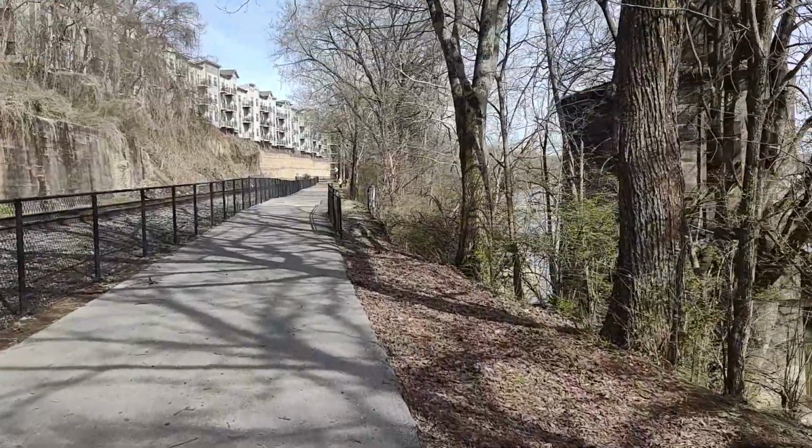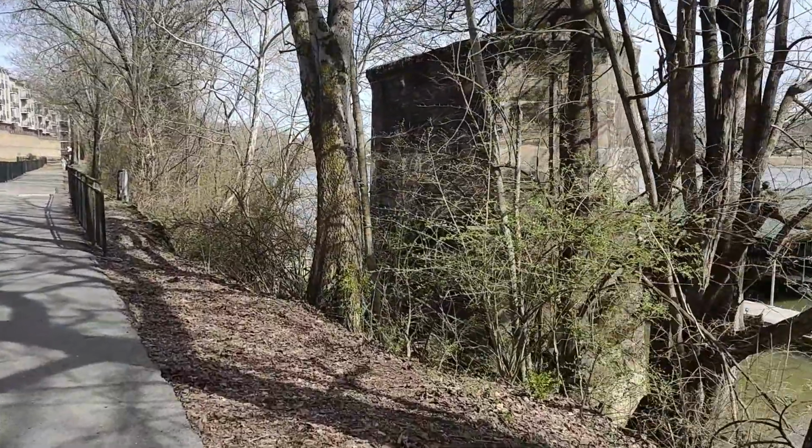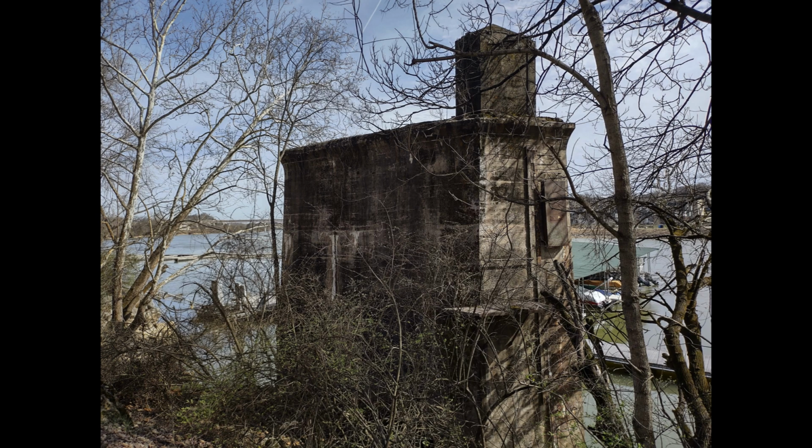As I walk, I'm approaching the item for our first painting. This is a water intake structure from a building of long ago. With it among the river and the trees, I'd like to capture it in a painting. So stay tuned and let's get started.